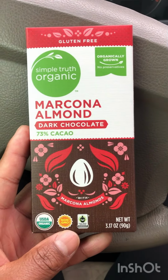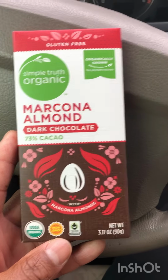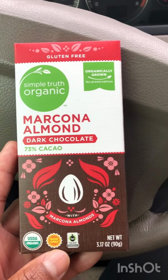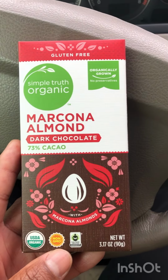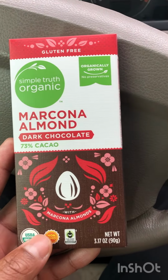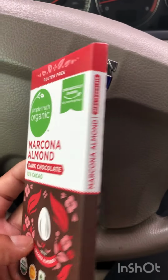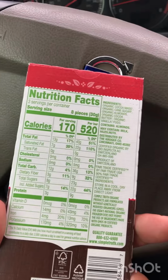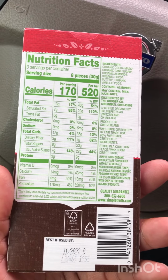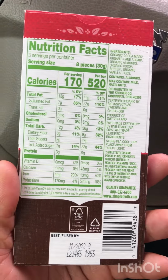Simple Truth Organic Marcona Almond Dark Chocolate, 73% cocoa. Not 72, 73%. So in this video, we're upping the percentage of dark cocoa, which in my last chocolate bar video, I had mentioned how dark chocolate contains flavonoids, maybe polyphenols. You'll have to look that up yourself.